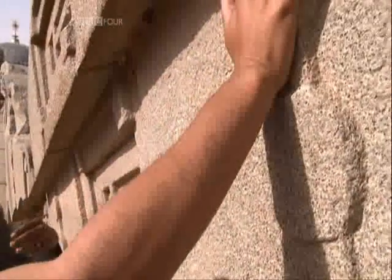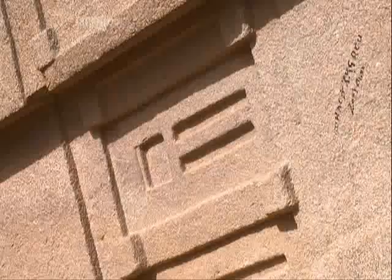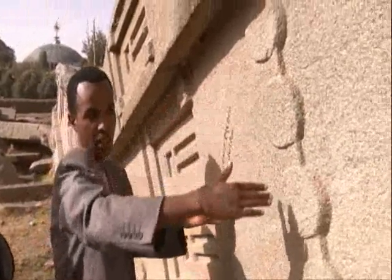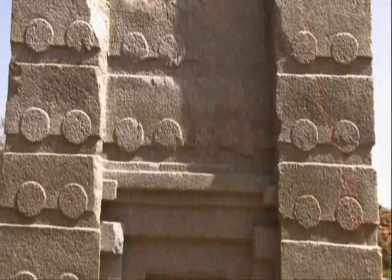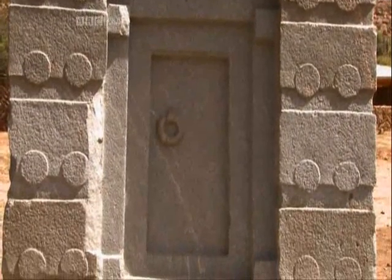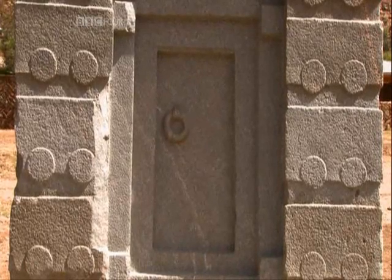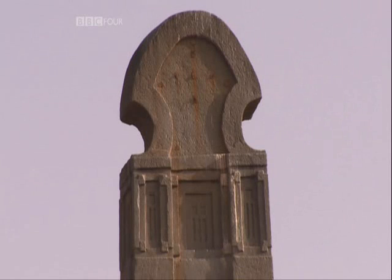When the Aksumites were practicing this architecture, first they started with wood. So we have the windows. So we have the wooden beams. Then we have another. So this in general is multi-story house building. I've seen this before. This is the architecture used at Debre Damo around 500 years later. And over 1,000 years later, it appears to have inspired the stonework of the churches of Lalibela. At the top is a symbol of the rising sun once more.